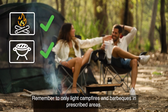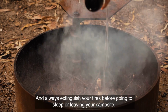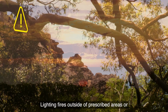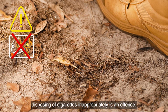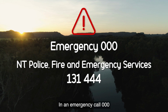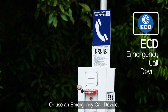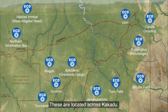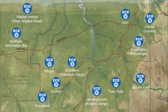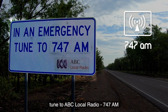Remember to only light campfires and barbecues in prescribed areas. Always extinguish your fires before going to sleep or leaving your campsite. Lighting fires outside of prescribed areas or disposing of cigarettes inappropriately is an offence. In an emergency, call 000 or 131 444, or use an emergency call device. These are located across Kakadu. And for up-to-date emergency information, tune to ABC Local Radio 747 AM.